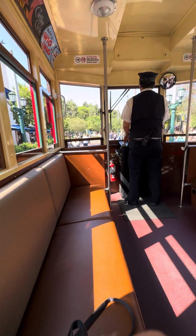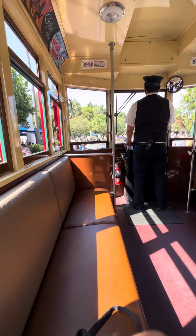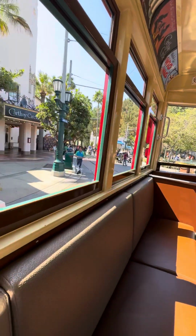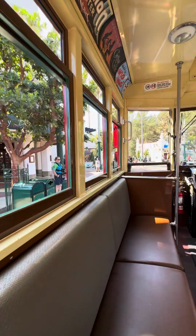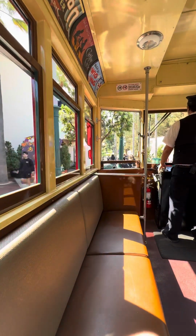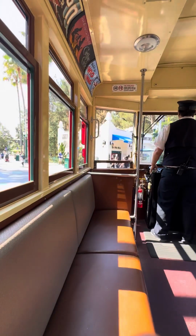Up ahead is a stage set up for our friends Five and Dime that like to do jazz concerts for everybody out here at Carthay Circle. Right across from the most classiest place you can eat out here in California Adventure. And this building was modeled after the Fox Theater in Los Angeles, which hosted Walt Disney's first full-length animated feature film, you guys already know this, Snow White and the Seven Dwarfs, back in 1937.